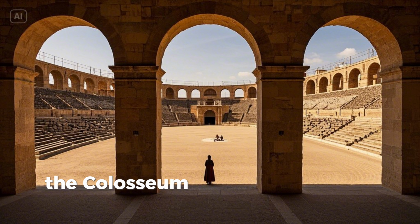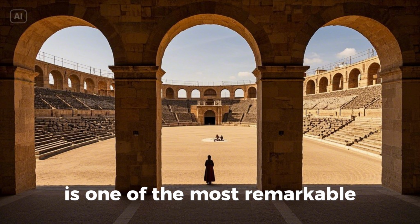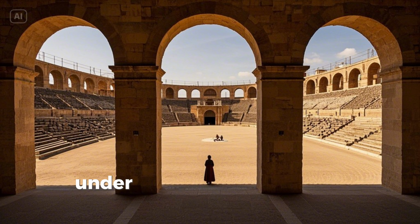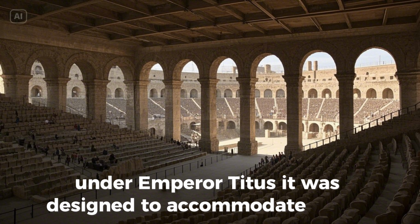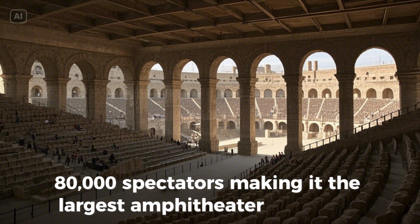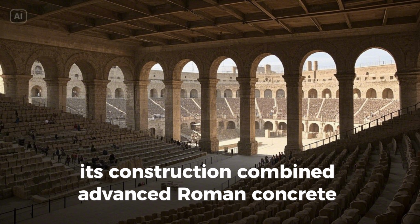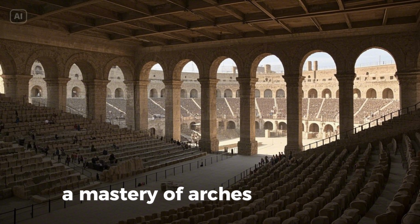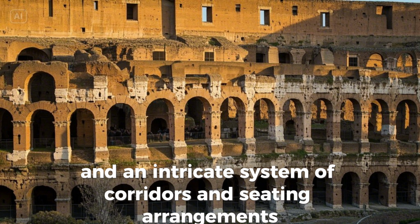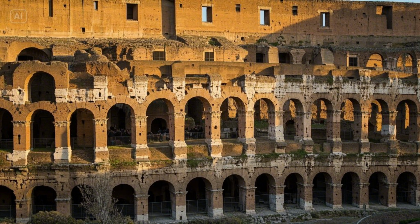The Colosseum, also known as the Flavian Amphitheater, is one of the most remarkable engineering achievements of the ancient world. Completed in 80 AD under Emperor Titus, it was designed to accommodate 80,000 spectators, making it the largest amphitheater ever built. Its construction combined advanced Roman concrete techniques, a mastery of arches and vaults, and an intricate system of corridors and seating arrangements, ensuring an efficient, durable, and awe-inspiring structure.